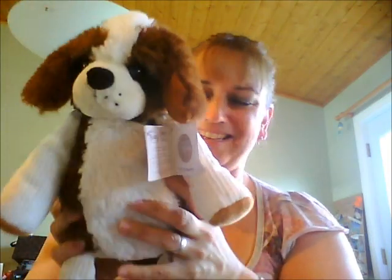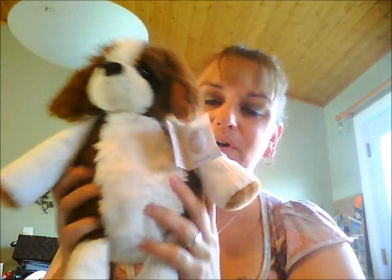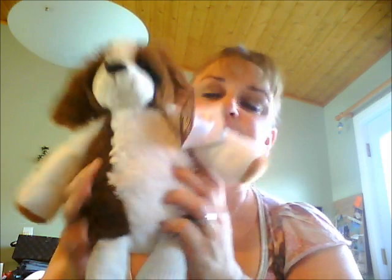Then we have Patch the Dog, which I absolutely love. Patch, I think he's awesome. Patch is so adorable. Isn't he cute? He doesn't have whiskers either, but he has the looks of whiskers. That's so that the kids don't eat him. And then, of course, the Scentsy on the bottom. He's got the big floppy ears. It's got some beads on the bottom to help hang. This one's my favorite. I love Patch. So this is Patch.